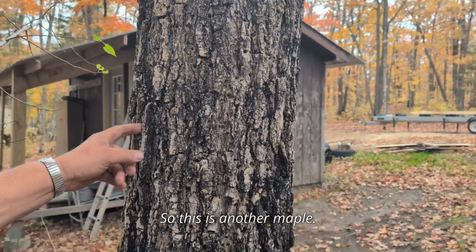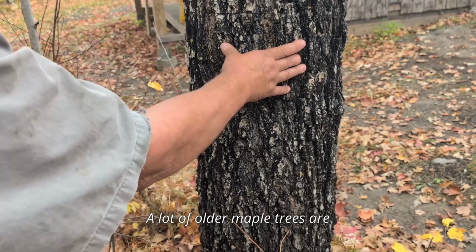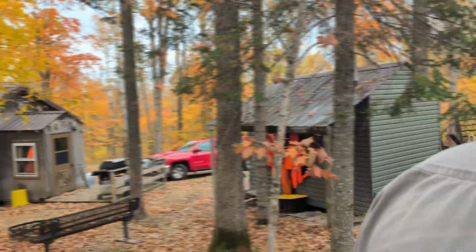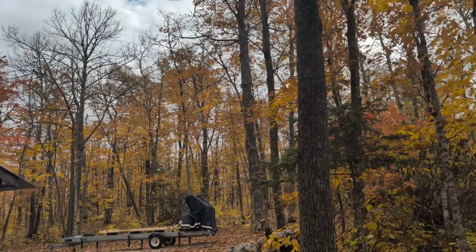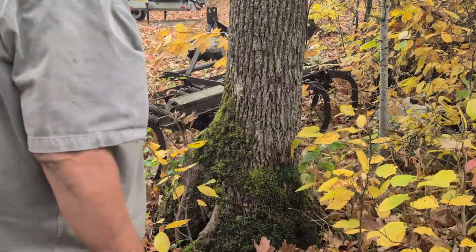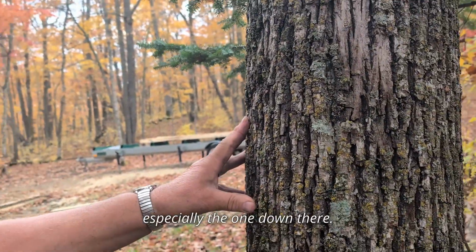So it's another maple. And is there anything special about their bark? A lot of older maple trees are dark bark like that. See that one down there is really light colored, but the bark is the same. It's the same texture. Sometimes you can mistake a maple tree for a basswood. So that's a basswood? Yeah, especially the one down there.